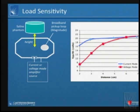But in addition to excluding those currents from the outside, we also then end up with load insensitivity. So here we've taken a bag of saline basically and placed it at different locations or different heights away from the coil. If we have a voltage mode device, the current that we see, the B1 field that gets generated by that coil, is going to depend heavily on the load, right? It's a voltage mode device. On the other hand, if we have a current mode device with a high impedance directly at the port, we inject exactly the right amount of current over a very broad range, and we've extended this down over to here.